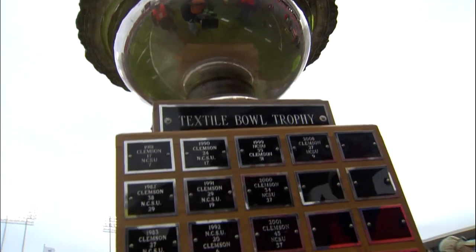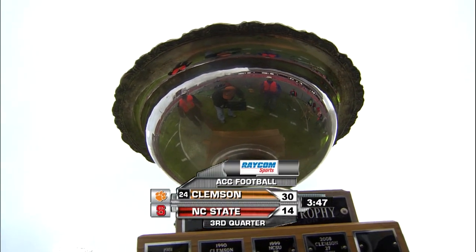3:47 to play in the third. It's 30-14, and this is what they're playing for.